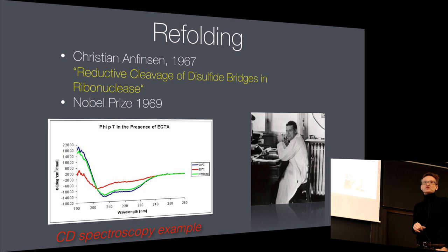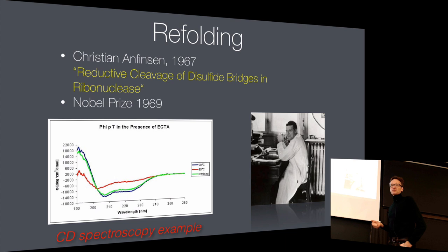This was so not obvious in the 1940s and 50s, and that's, of course, the reason why Christian Anfinsen eventually got the Nobel Prize for this. But today we take it for granted, and it's one of those things we don't even talk about in the course literature because, duh, it's obvious.